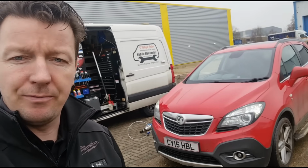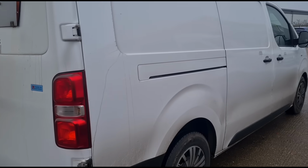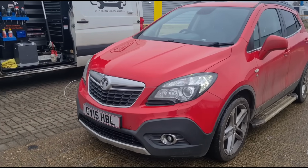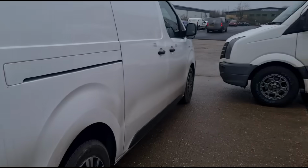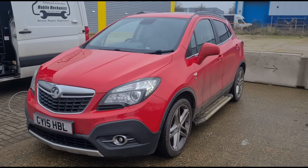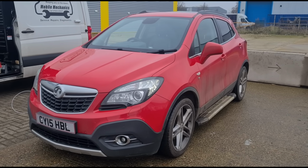Hello again, it's Jimmy here at O'Reilly's, and I have a Vauxhall Mokka to look at. I've just finished looking at this Peugeot Expert, or Vauxhall Vivaro version, but okay, we've got this one to look at now, and apparently it's been back to a garage several times.